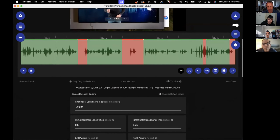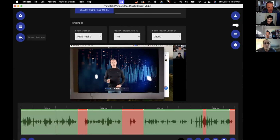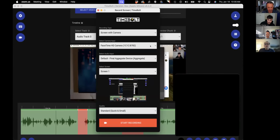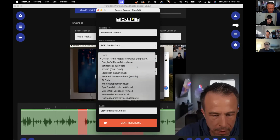Once that's in place, this is the other piece that I wanted to show you, using this for work-related applications. Try the screen recorder. This has just been absolutely improved. I can't say it enough how much this has changed my workflow. Yeti Nano, the screen one.